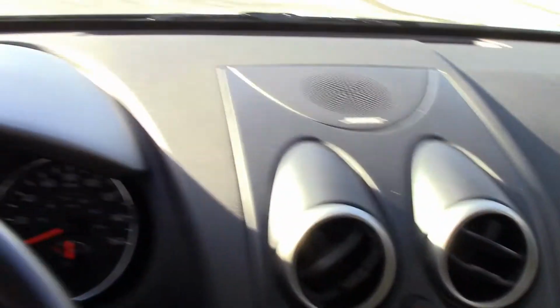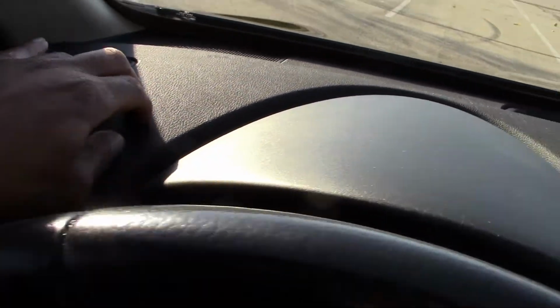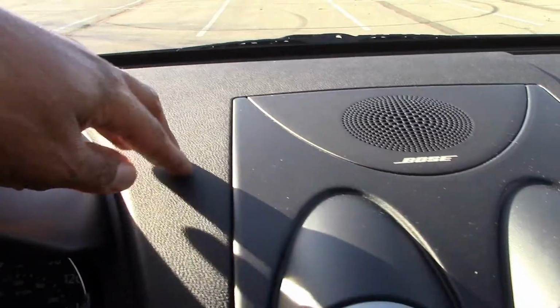Coming over here, let's start at the top of the car here. This is soft touch material. This is hard. This is soft touch. So it goes all the way around, all the way over here. All that soft touch. So that's great.